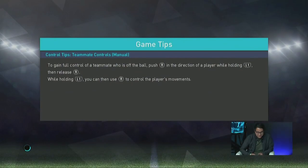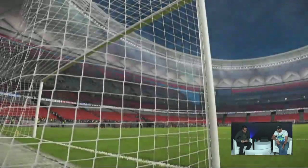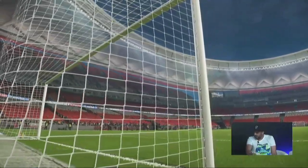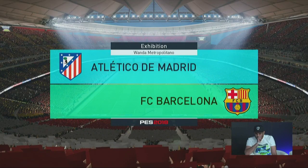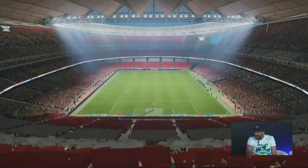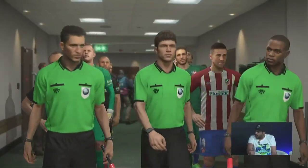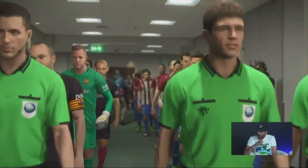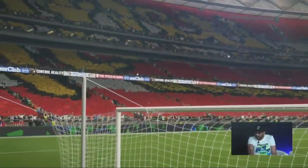Yeah, absolutely. So we're playing Atletico Madrid against Barcelona. What's really nice is the stadium that you're looking at right now, and the reason for that is this stadium has not been actually used. It's the stadium that they'll be playing in next season. So the Calderon had its last match in the Copa del Rey final, and from next season they'll be playing in this.